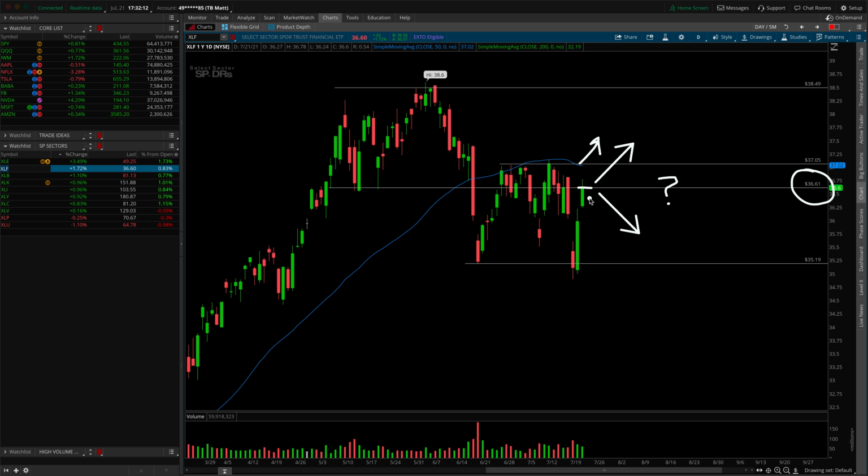I would say if we do move lower though, I wouldn't be overly concerned with a nasty move like this, simply because we had a low in here. We tried to form a new lower low, but it got bought right back up, right? So I don't really think the sellers have what it takes to really see massive follow through underneath this 35.19 just yet. So really keeping a close eye on XLF at the 36.61 for now.